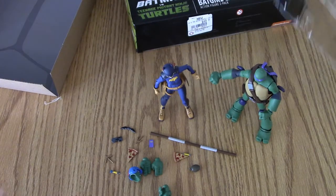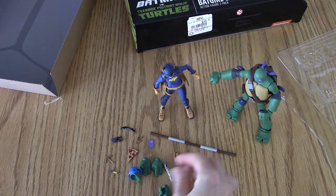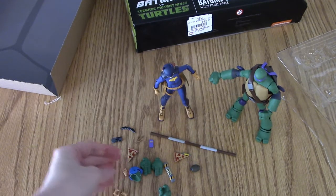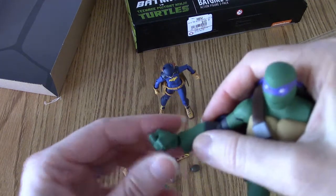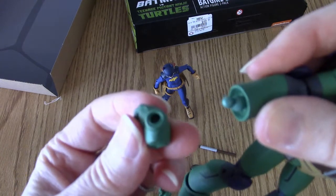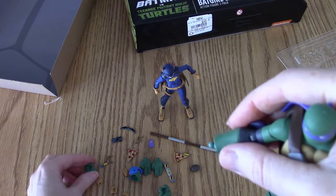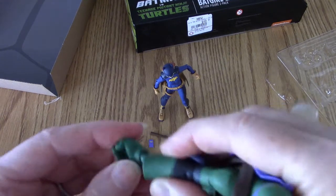Okay, I'm gonna set that aside over there. One hand fell down here. Oh no, I got all four hands. Okay, so we got 2 sets of extra hands for each one of these characters. Let's first see if this can be done without too much turmoil. These hands come off, so they've got just a ball part that pops in. Okay, so I'm going to set that one over here and grab another right hand.